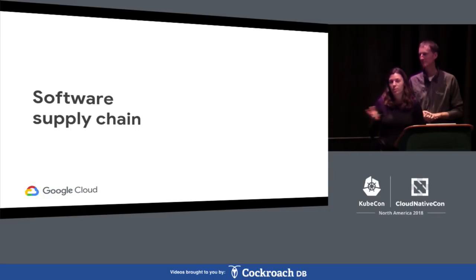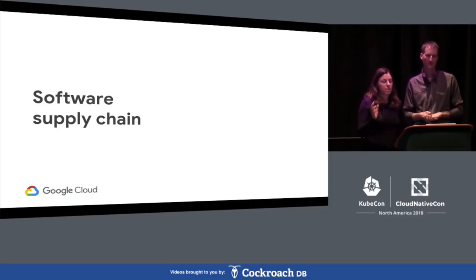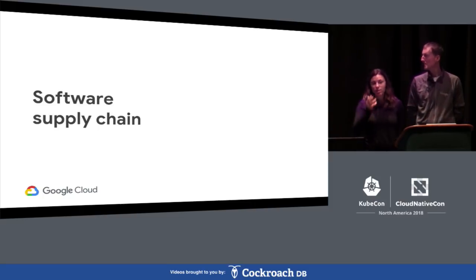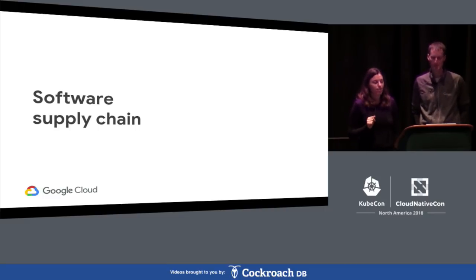Ultimately, a software supply chain, what we mean by that is any code that ends up running in production and the mechanisms that build, package, and distribute that code. It's about making sure that what you're running in production is actually meant to be there, that you built it, that you verified it, and that you authorized it to run.